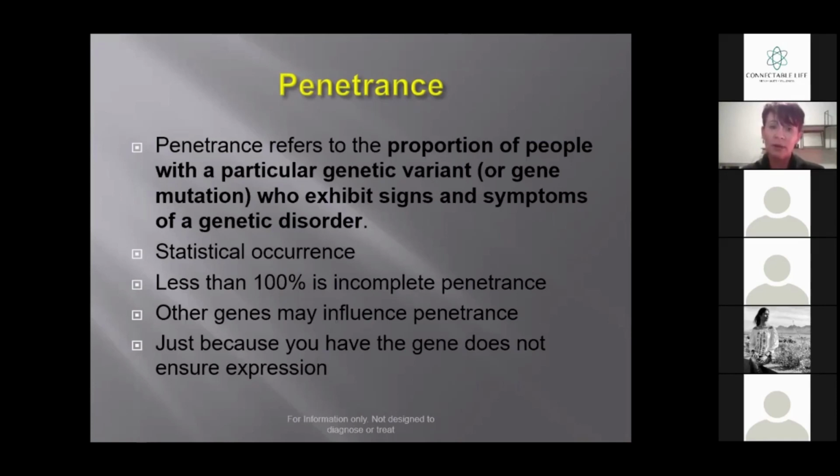So for example, the penetrance would be 100% if 100% of people who've got a particular gene SNP have that condition. But that almost never happens. In fact, it's so rare. Most of the time, the penetrance is less than 100%. It's an incomplete penetrance. Depending on the classified penetrance, it may be anything from almost nobody to 80% of the people might have that manifestation. But there's always a percentage of people who've got that gene SNP where there's no manifestation.